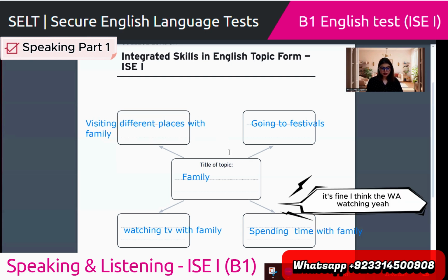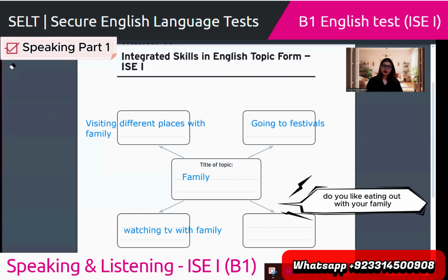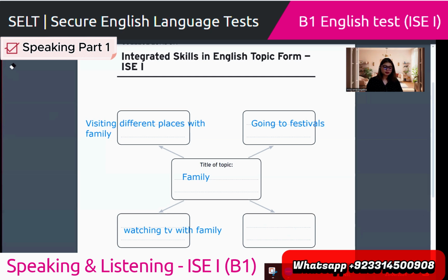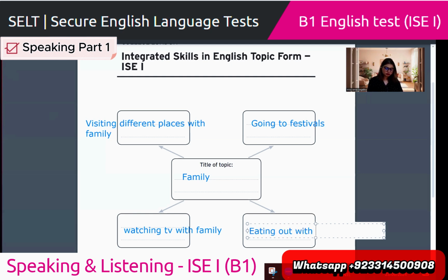But I think watching TV with family is similar to spending time with my family. You can change it to something else and pick another activity. Do you like eating out with your family? Yeah, sure. You may also write dining out, whatever you prefer. I'm going to go with eating out with family. Okay. Ready?